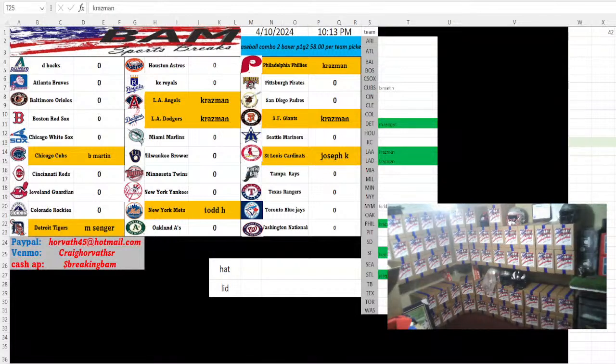Hat and batting lid. I only got 2 combos, Chris. There's only two hats and two batting lids here. So this is only going to be two shots tonight at baseball. You sent a snapper. I kind of figured you were doing that. Cool. Thank you. The White Sox.